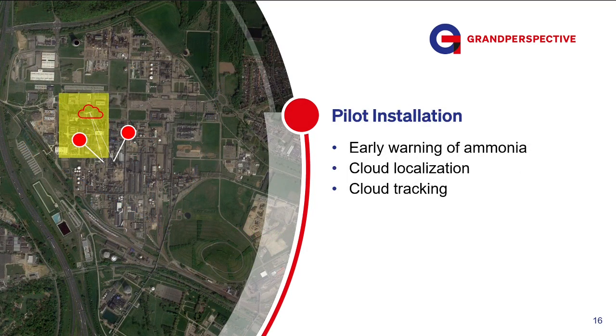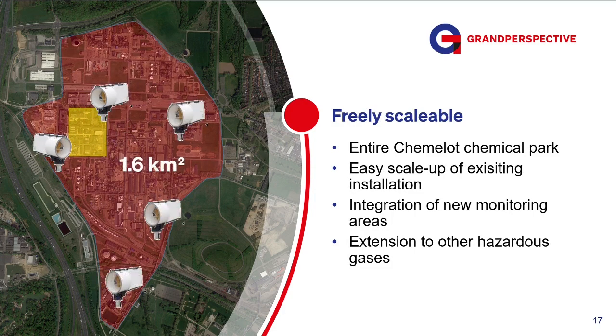We started this pilot installation specifically with the goal of monitoring the OMM, the urea and melamine complex, and the Brightland Innovation Campus with those 2 sensor units, but have already pictured the technical planning for monitoring of the entire Camelot North side of up in total 1.6 square kilometers with a handful of sensor units. So the entire solution is designed to start off with a small installation, with a specific goal, and then being expandable, freely scalable. You can install any number of sensor units connecting to this solution.